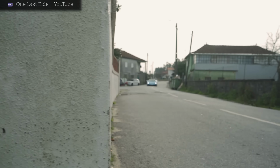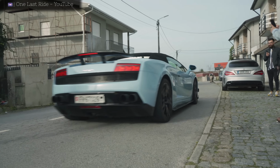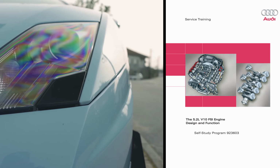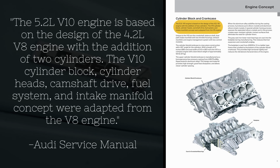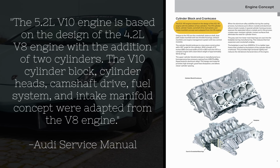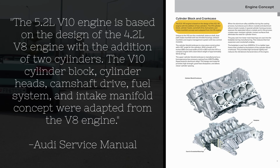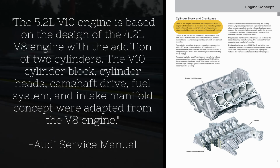And we actually have concrete evidence that the 5.2 liter V10 is not related to that original 5 liter V10. Because if you look in Volkswagen's own service manuals for the 5.2 liter V10s, they say that this engine was developed from the architecture of the 4.2 liter V8. Which is why all of the 5.2 liter V10s and all of the 4.2 liter V8s share the same bore, stroke, and bore centers. It's because they all come from the same developmental pipeline.